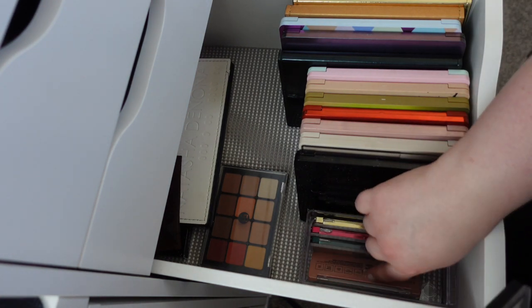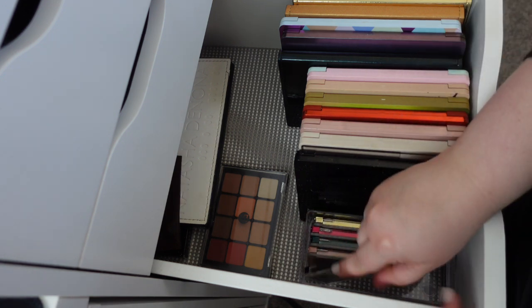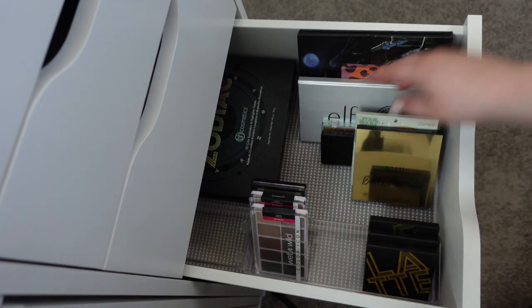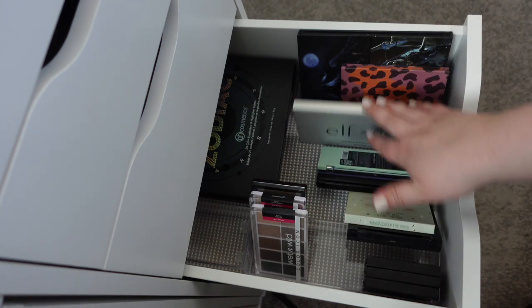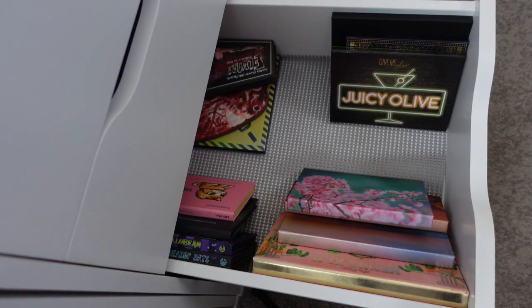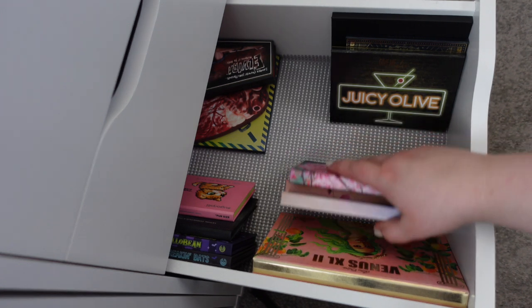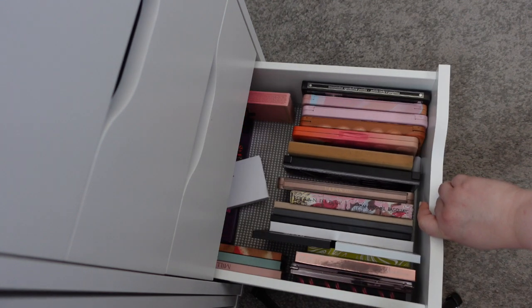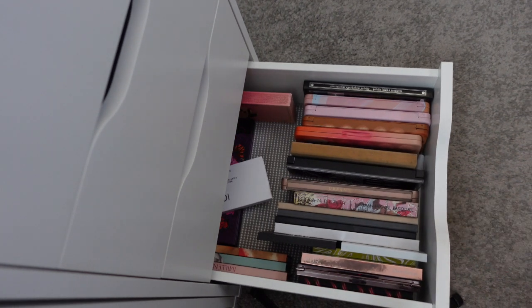Let's see, are there any of these? These are all of my more affordable drugstore palettes. These are all of my mid-range, more leaning indie palettes. And these are all of my mid-range, more mainstream palettes.